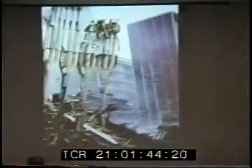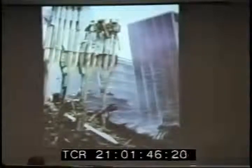Here you see one of those prefabricated elements now dangling off of the construction. There's no support. Those of you who are not in the construction business might not understand this red stuff on the outside.